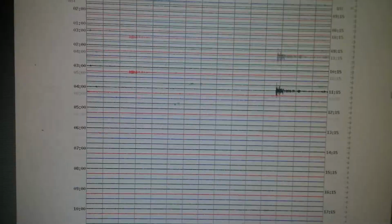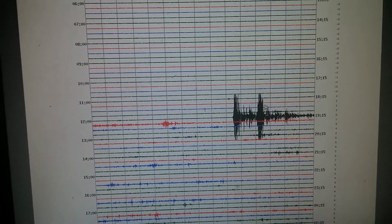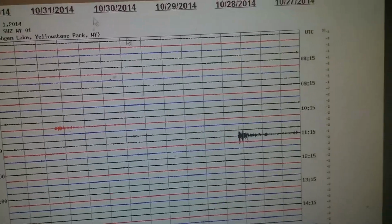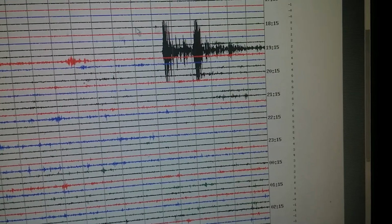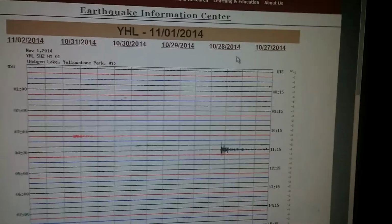Lots of pulses. Okay, this is the Hebgen Lake seismometer on the 1st. These 2 quakes that I mentioned are more than likely centered around the Hebgen Lake area, as you can see, because they are very, very strongly noticeable on the Hebgen Lake seismometers. So I can almost say they're definitely at least a magnitude 2, but we'll see when they're actually plotted. They haven't been plotted yet. Like I said, two fairly larger earthquakes in this area.